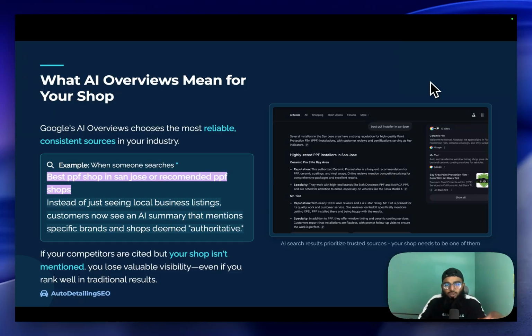What does AI Overview mean for your shop? Let me give a real example. When someone searches for a PPF shop or best PPF shop in your target city, or asks Google AI or AI mode to recommend a PPF shop, it creates a summary or a list of, say, top-rated shops in your area, and lists two or three names. Those shops get calls, everyone else gets crickets. So your goal is simple: get your shop mentioned in that AI summary or AI mode. That's the new game, and we're going to show you exactly how to do it.